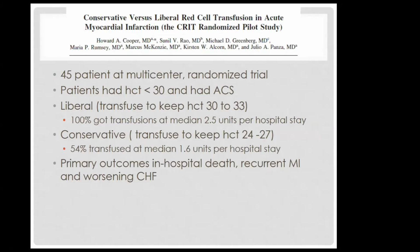And so there have been 2 that I can find to date, looking at randomized controlled trials and using different hematocrit or hemoglobin goals. This one was done in 45 patients who were all having ACS. And they initially came in with a hematocrit less than 30, and they are having ACS. One of the hospitals involved was actually Washington Hospital Center, and also the VA in Washington. And they put them into 2 groups. So basically get their hemoglobin up above 10, or hematocrit at 30, like the fellow when I was in residency told me to do initially, versus a conservative strategy, which said, let's get the hematocrit between 24 and 27.